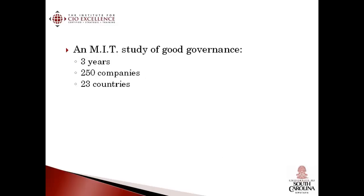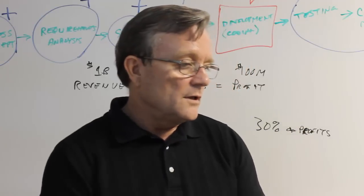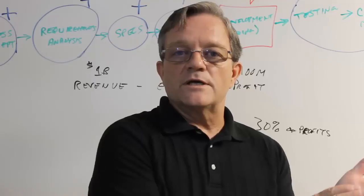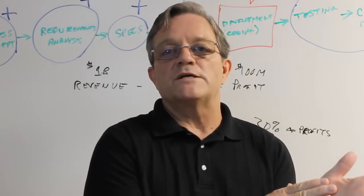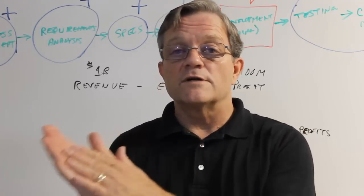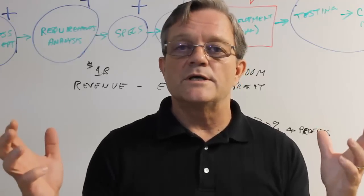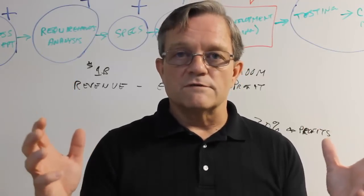Well, a few years back, the MIT folks completed a study that took them 3 years. They looked at 250 different companies of all sizes, small, medium, and large, in 23 different countries. And it was really a study all about IT governance. What they were looking at is who's doing it, who's not doing it, what is the difference based on the particular industry sector they're in, in terms of the profitability of those companies that are doing IT governance versus those companies that are not doing it, which ones are doing it the best, what does that look like? So that was really the focus of this study.